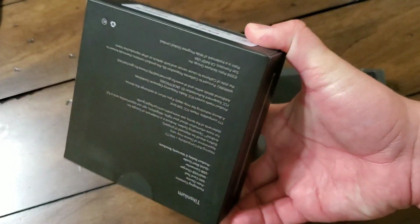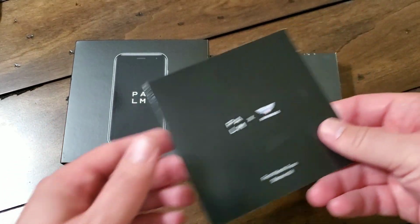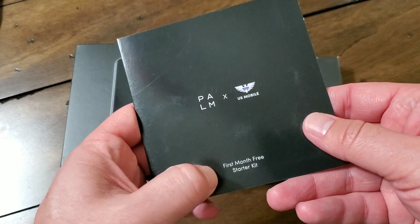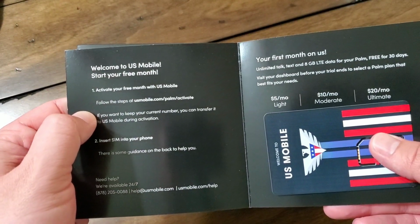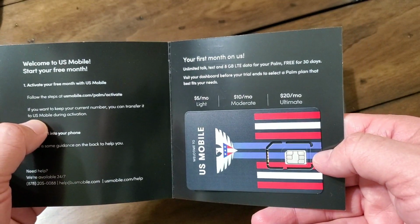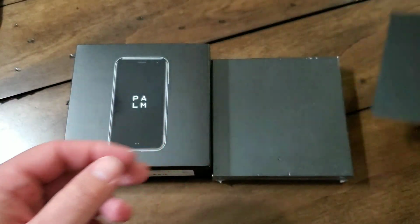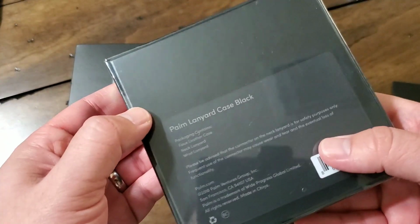It's the new Palm. So if you were a fan of the Palm of old, you're probably going to be a fan of the new Palm. But also if you want to live a more simplistic life where your life doesn't revolve around your phone, but your phone revolves around you, it's a great option to have. And it's not necessarily designed to be a primary phone. And that's one of the great reasons that they paired up with US Mobile for the $5. You get a $5 monthly phone plan with this thing.